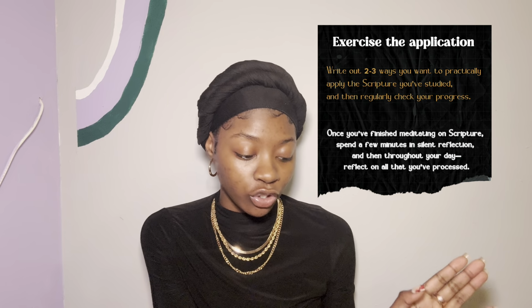And last but not least, exercise the application. Write down 2 to 3 ways you want to practically apply the scriptures you've studied, and then regularly check your progress. Once you finish meditating on scripture, spend a few minutes in silent reflection, and then throughout your day, reflect on all that you have processed.